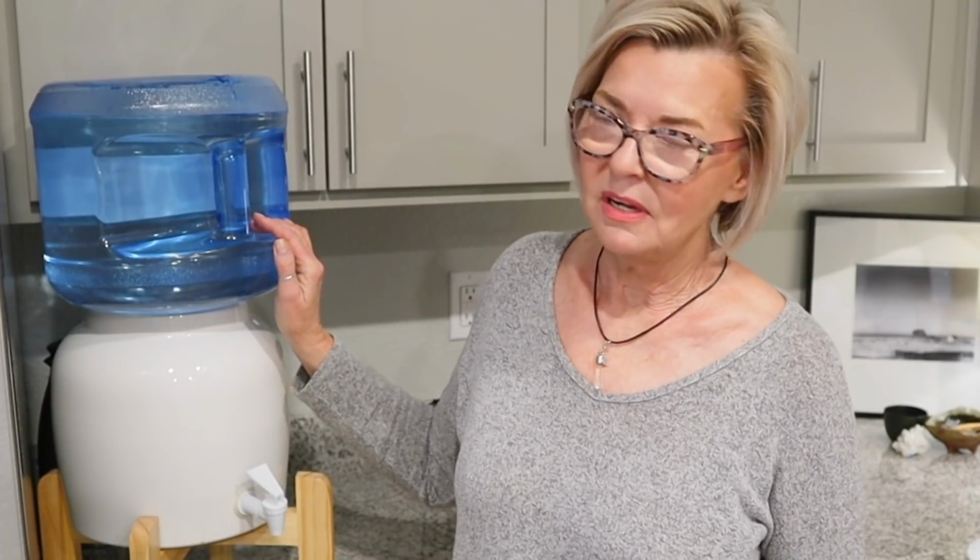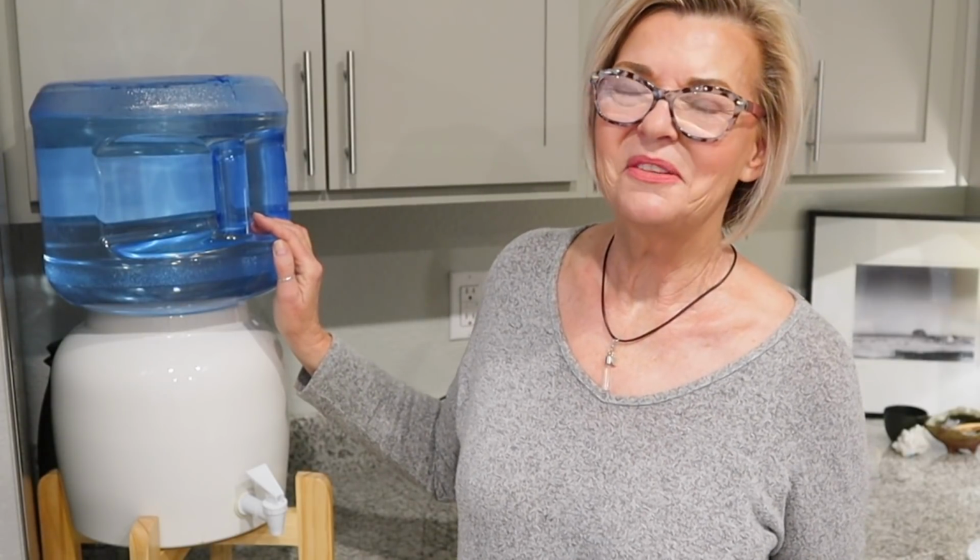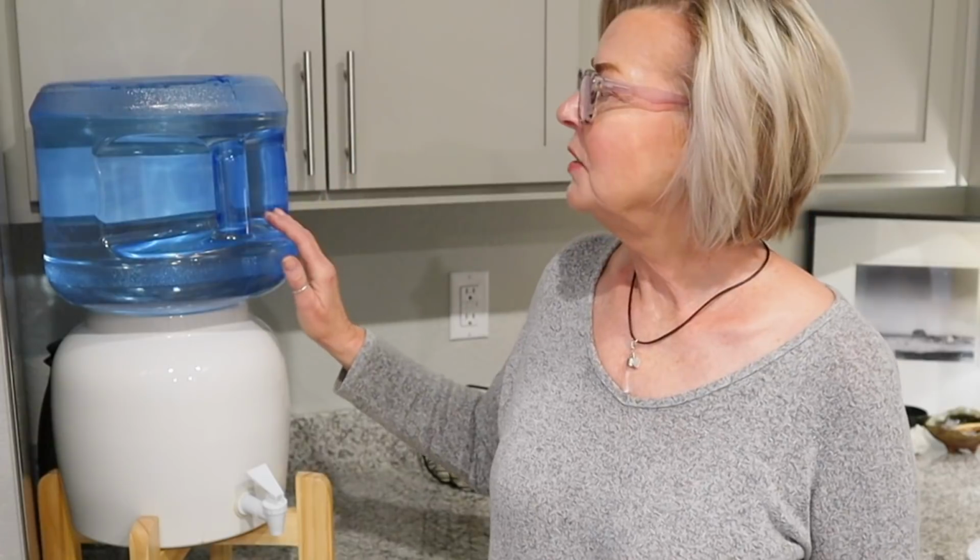I do get alkaline water delivered to my home. I absolutely love this. I would not drink tap water anymore at all. There's just too many chemicals and too much fishy stuff that they've been putting in the water for quite some time. I'll use my alkaline water for my coffee in the morning, and then this is what I drink throughout the day.